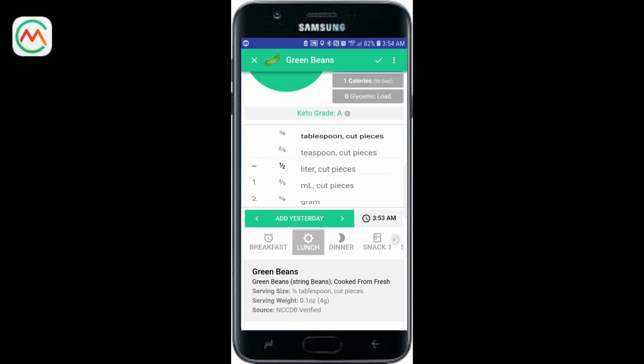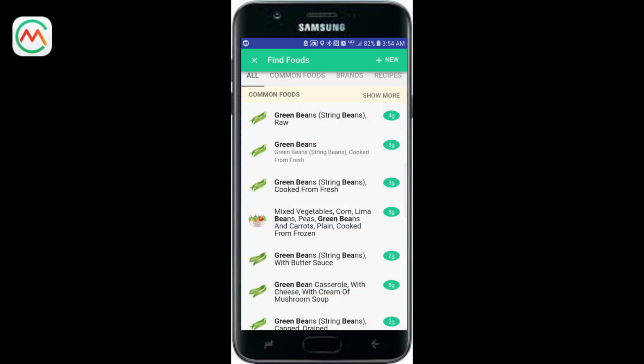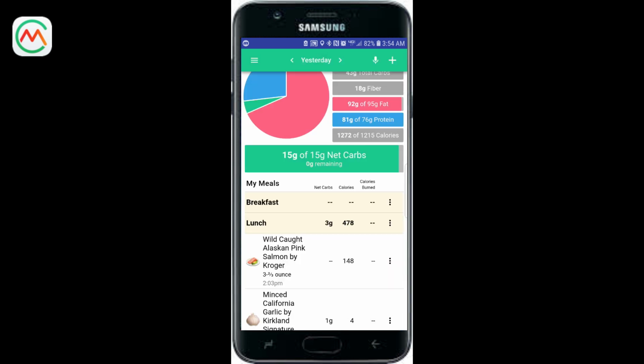And then you can select did you have a cup? Did you have a tablespoon? That sort of thing. Gives you different options. And the amount that you had, maybe 3/8 cup, 1/2 cup, maybe you had 2.5 cups, maybe you just had 2. So just different options here. All right, I will X out of there because I don't want to add it. That was just for the purposes of showing you.